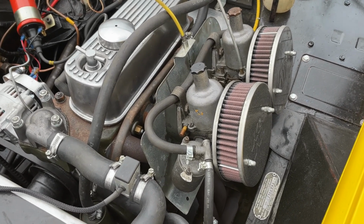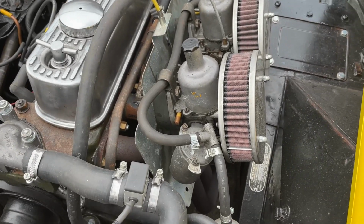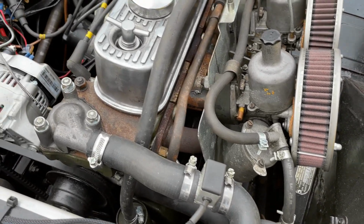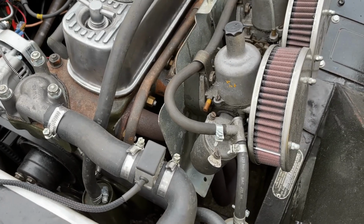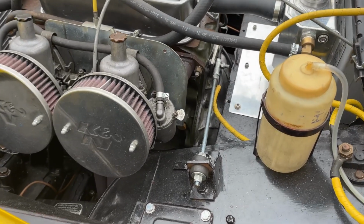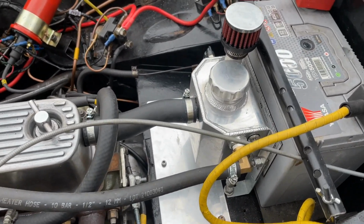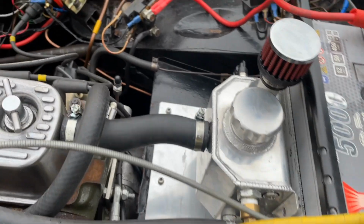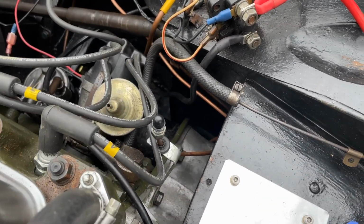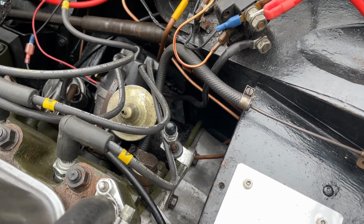On this side, we're keeping the K&N air filters. We have to keep the standard 1.25" carburetors, but that's all connected with a Maniflow inlet manifold and a Maniflow exhaust. Other little upgrades are still included here, such as the engine strut, the oil catch tank, and of course, who would be without the remote clutch bleed pipe on one of these things.